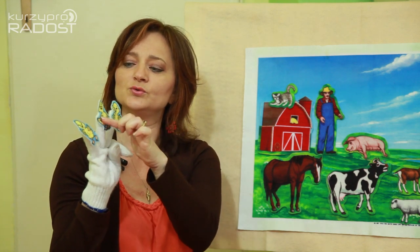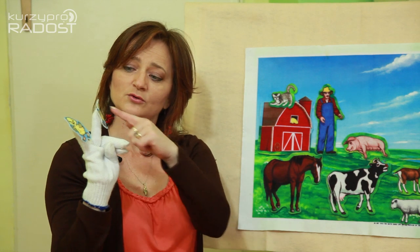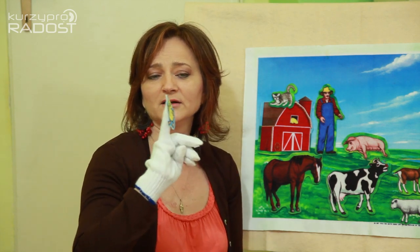How many ducks came home? One, two, three. Three little ducks went out to play over the hill and far away. Mother duck said, quack, quack, quack. Two little ducks came waddling back. How many ducks came home? One, two. Two little ducks went out to play over the hill and far away. Mother duck said, quack, quack, quack. One little duck came waddling back.